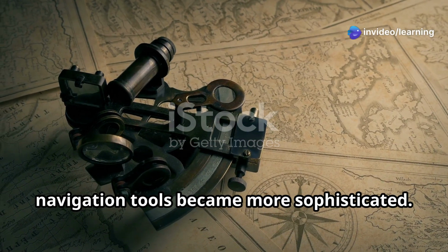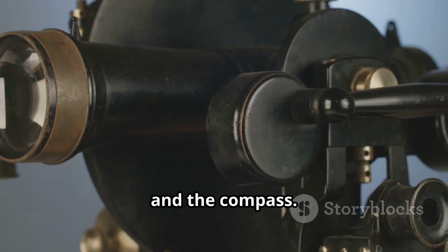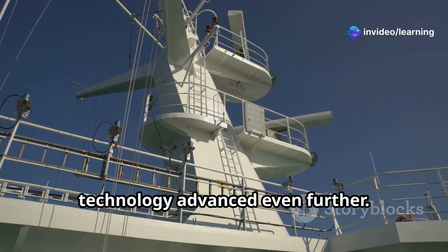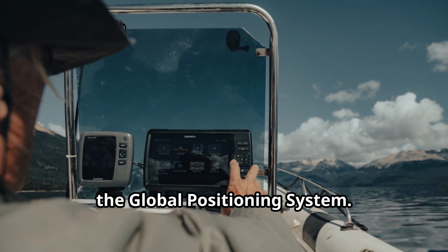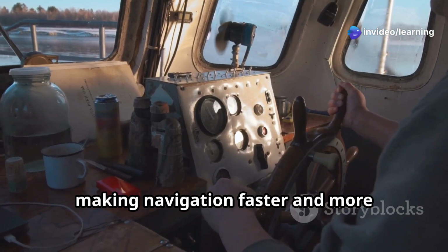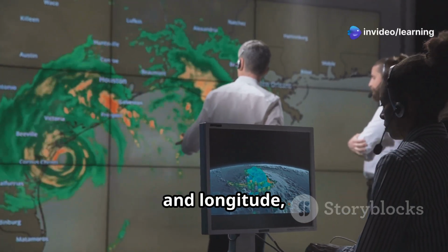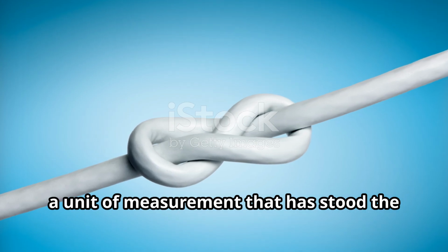Over time, navigation tools became more sophisticated. Sailors began using instruments like the astrolabe, the sextant, and the compass. These tools helped them determine their position based on the stars, the sun, and the Earth's magnetic field. In the 20th century, technology advanced even further. Today, sailors rely on sophisticated electronic systems like GPS, the Global Positioning System. GPS uses satellites to provide precise location information, making navigation faster and more accurate than ever before. But even with all these advancements, the basic principles of navigation remain the same. Sailors still need to understand latitude and longitude, currents and weather patterns, and they still measure speed in knots, a unit of measurement that has stood the test of time.